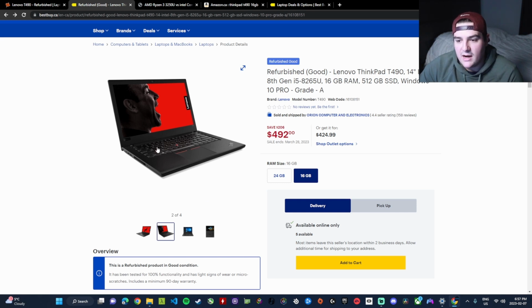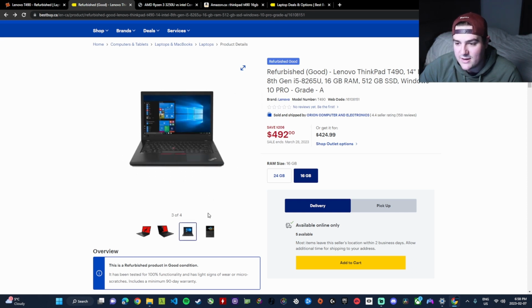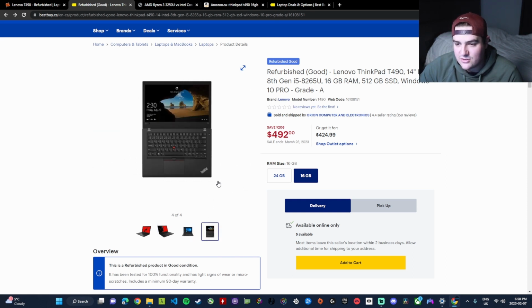You've got a keyboard spill tray. So what happens is if you spill water on the keyboard, coffee, whatever, it's going to drain through the bottom. And that's how they're designed, because they're made to last. These things are built like crazy. They're just great workhorses.